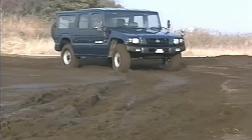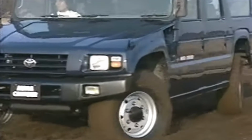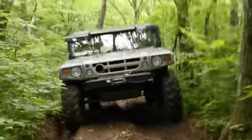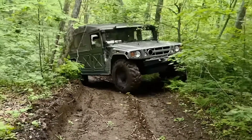Another big thing, the Humvee did not have 4-wheel steering. That was exclusive just to the Toyota. Now, the 4-wheel steering only worked at lower speeds, but that's when you need it the most. When you're crawling through a tight area and you need to not make a 12-point turn, the Humvee was taking a loss, the Toyota was taking a win.